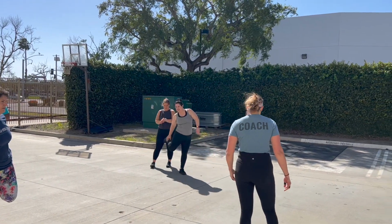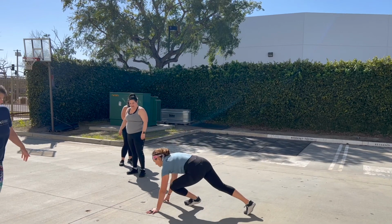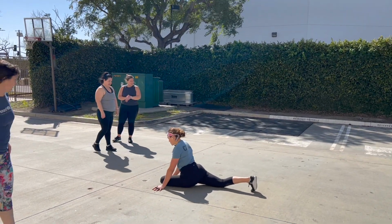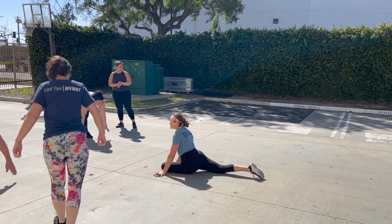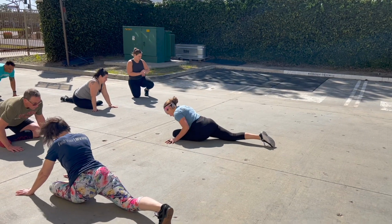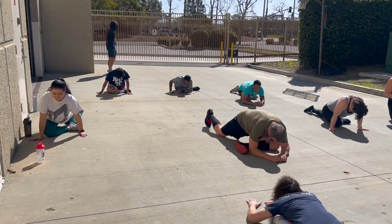As well as we can take some time here, if you don't mind going onto the ground, getting into a pigeon pose to stretch out that glute and that hip a little bit more. Ooh, the ground is warm. There we go. Feel free to hinge forward, sort of melt into the stretch.